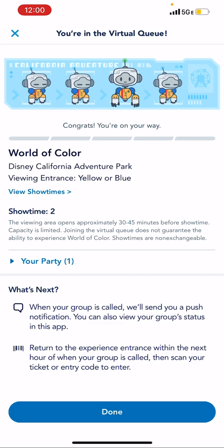Other things you need to know, very important, that there is very, very limited standby viewing for this show. So if you don't get into a virtual queue, and you think you're just going to go camp out somewhere random in that area so you can watch the show, you're going to want to ask a cast member to make sure it's an actual area that is not going to be closed off later, because you hate to wait somewhere and then find out they're going to move you because they have to keep walkways open for safety reasons. So, if you're going to watch this show, you really need to get into a virtual queue.